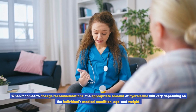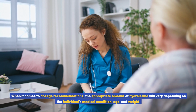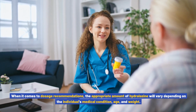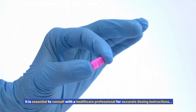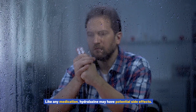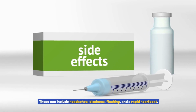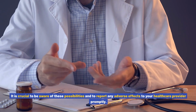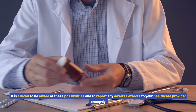When it comes to dosage recommendations, the appropriate amount of hydralazine will vary depending on the individual's medical condition, age, and weight. It is essential to consult with a healthcare professional for accurate dosing instructions. Like any medication, hydralazine may have potential side effects. These can include headaches, dizziness, flushing, and a rapid heartbeat. It is crucial to be aware of these possibilities and to report any adverse effects to your healthcare provider promptly.